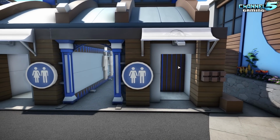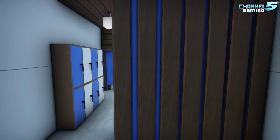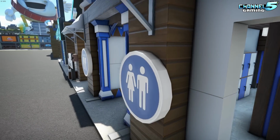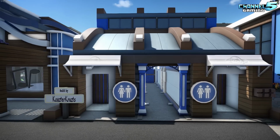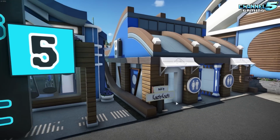You could have just put the bathroom stall here and just called it a day, but you wanted to go in there and add a little bit of extra detail, make it a little bit more immersive for anyone doing a walk around of the park. There's some Easter eggs back there. It's more of an interactive building rather than just a little storefront outhouse or whatever.